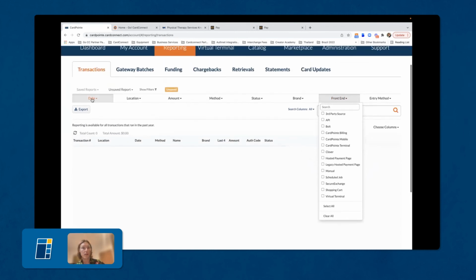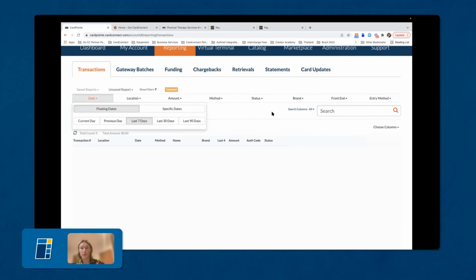You simply choose your date range and any of the search criteria, and then that report becomes exportable into an Excel file. This is helpful if you're using an EMR that doesn't have a payments integration. Rather than using a credit card receipt to reconcile your payments against your EMR, you're able to look at an Excel file and do so a little more thoroughly.